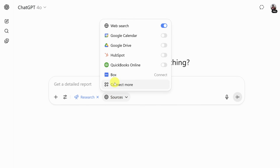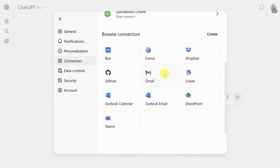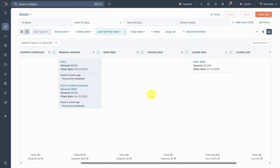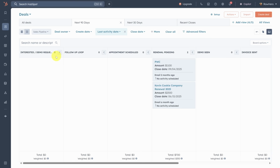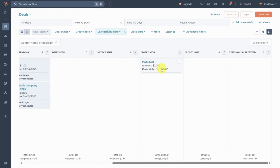By default, deep research just searches the web. But you can plug in a few other apps like Google Calendar and Google Drive. And if you click Connect More, you'll see even more connectors like Gmail, Outlook, SharePoint, Teams, Canva, and more. Now, one of the built-in connectors that's a bit off the beaten path is HubSpot. Real quick, HubSpot is a CRM tool which helps you track customers from when they're first interested in what you have to sell all the way to when you've sold them and beyond.